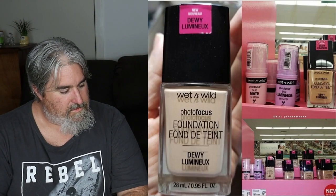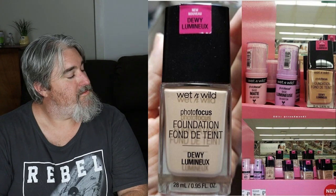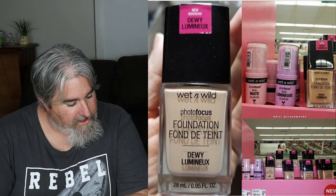Number 32 has given us the Wet n Wild Photo Focus Dewy Lumino Foundation. Yeah, I believe so. We're not quite sure. I think it's Luminex. Dan thinks it's Lumino. So I'm going to put it up on the screen here for you guys. It is French. Anyway, what I like about this is the fact that it is a dewy foundation, and I'm a dry skin girl. So anything that says dewy is usually going to be on my radar.